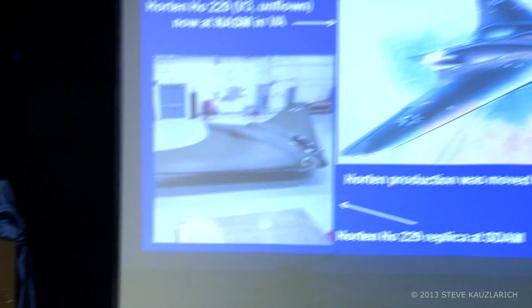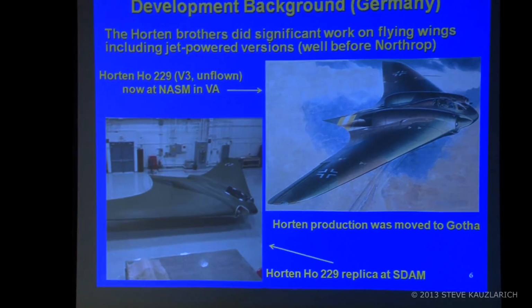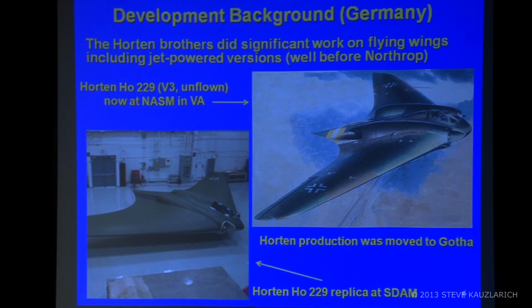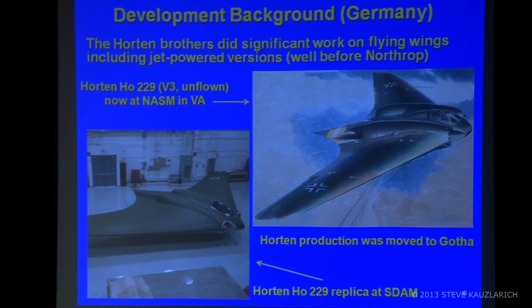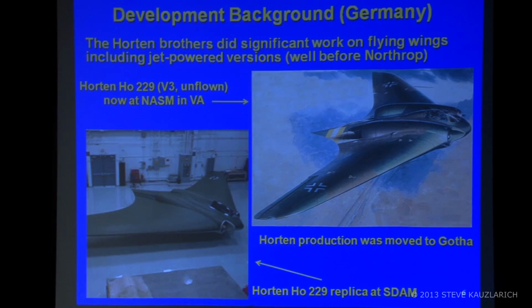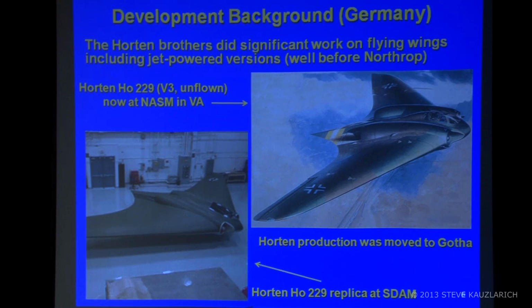Now, we cannot overlook the pioneering work in Germany by the Horten brothers. They were doing work on the flying wings in the 1930s, really well ahead of Jack Northrop. Here they are, examples of the Horten 229. There were 3 built, and 2 flew in January and February 1945, very late in the war. The 3rd one was in final assembly, not yet flown, and it became the spoils of war.